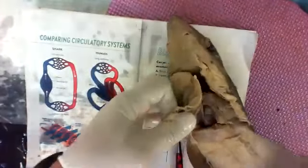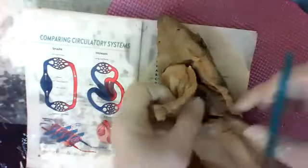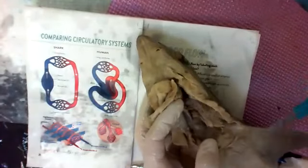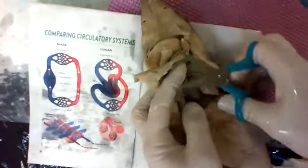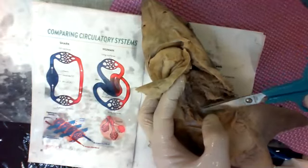So let's cut the heart out. It's just fun saying that. All right, if I pull this down, oh, you can actually see that membrane. There's that pale membrane. Move this up a little bit because I want to see everything. There's that pale membrane going up.